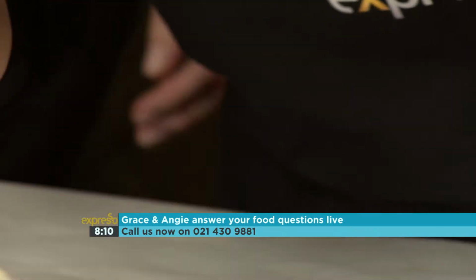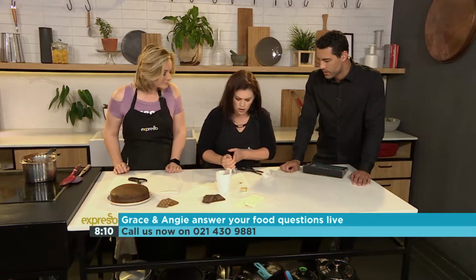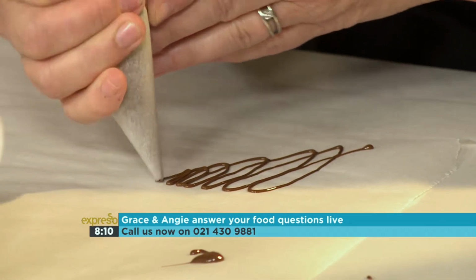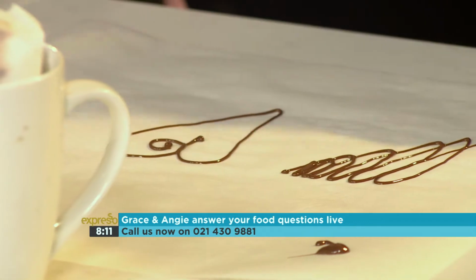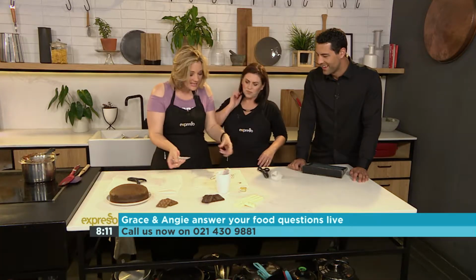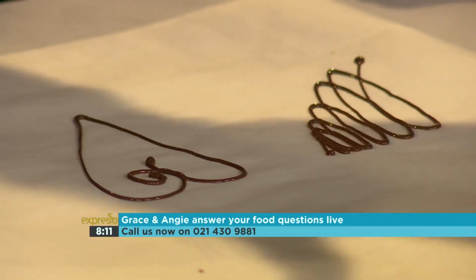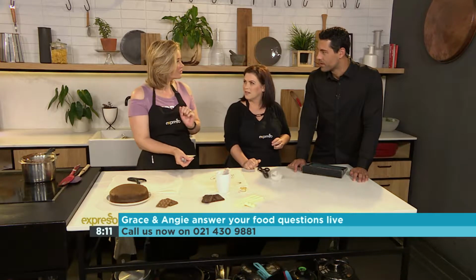Depending on how big you cut them, you can then just do whatever you want. Oh, look at that. The professional coming out now. You can make lovely little hearts. I love hearts. Grace is going to play a little bit. I think just make anything. You let it dry. You can pop it in the fridge. I mean, we really shouldn't, but we all do. And you just take them off carefully and pop them on top of your cake.